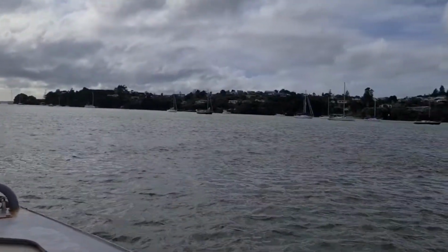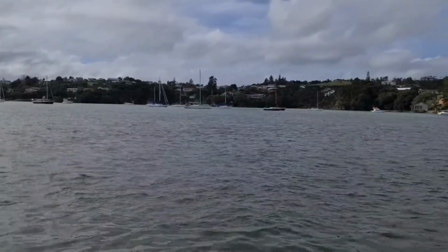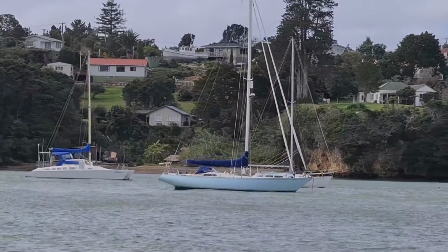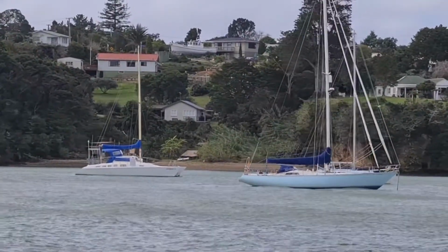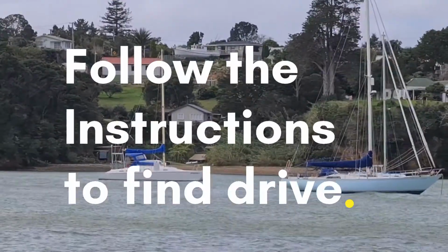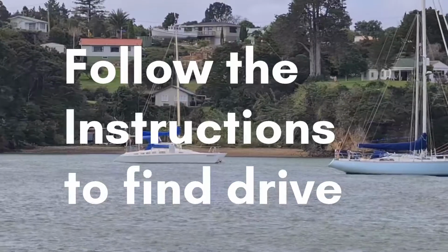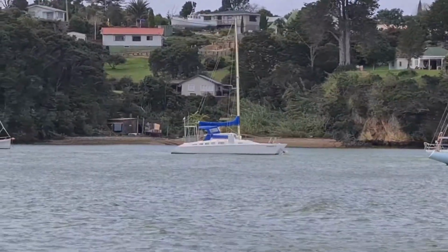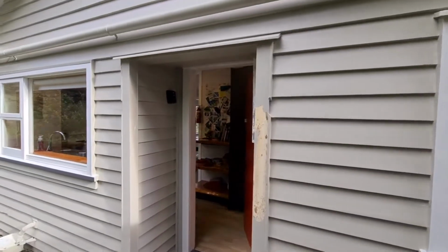And I'll just take you back here because the Bach is just right across there in that bay. In fact, there she is, the little whitish greyish Bach there down on towards the foreshore. It's on 3/4 of an acre of its own land, with a bit of bush around it, beautiful views back towards Opua. So pretty humble beginnings.